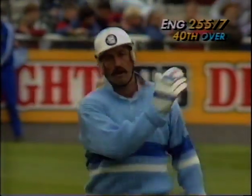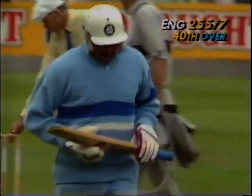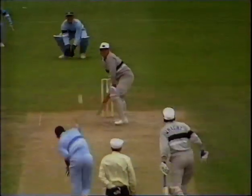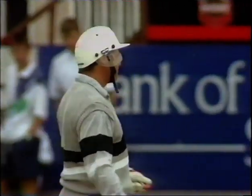A marvellous performance by England here at Lancaster Park. Put into bat, they've gone through to 255 for 7 off the 40 overs they've received. And 34 fours and 4 sixes in that total of 255 for 7. Splendid aggression all round, especially from Ian Botham. So a daunting prospect now for New Zealand, and here's how they replied. So the first ball of the New Zealand innings, Latham facing Chris Lewis. Look at the bounce on that one.